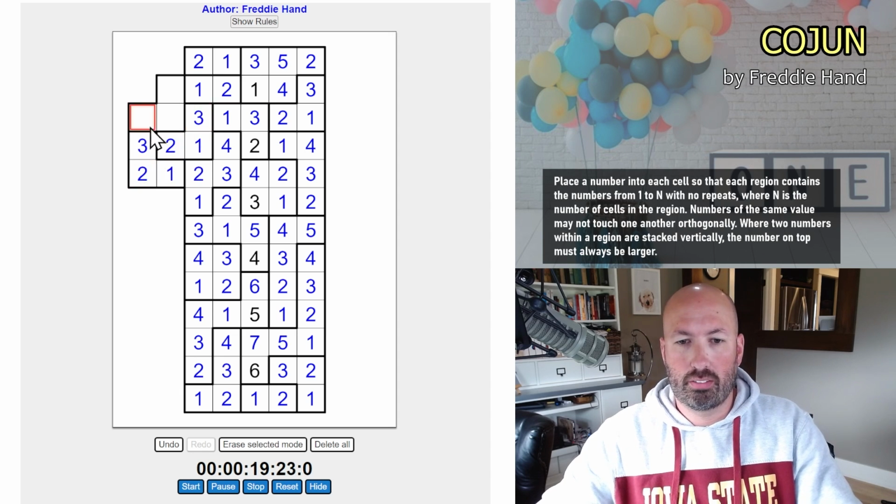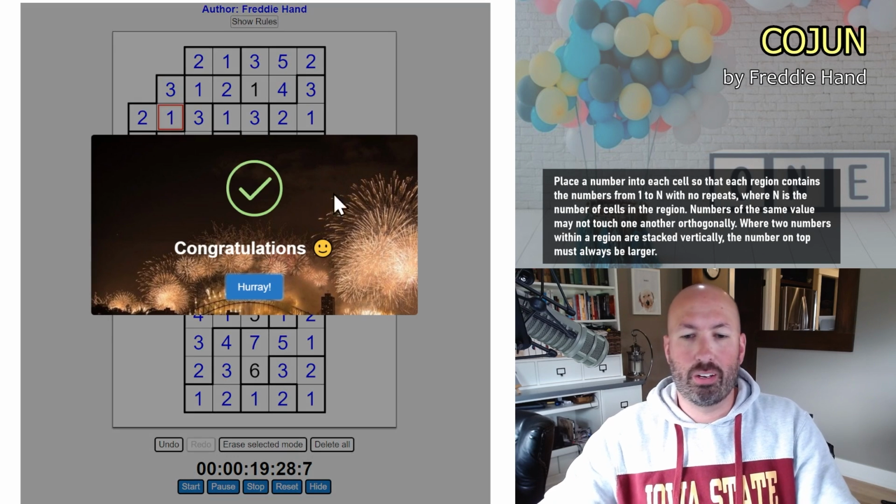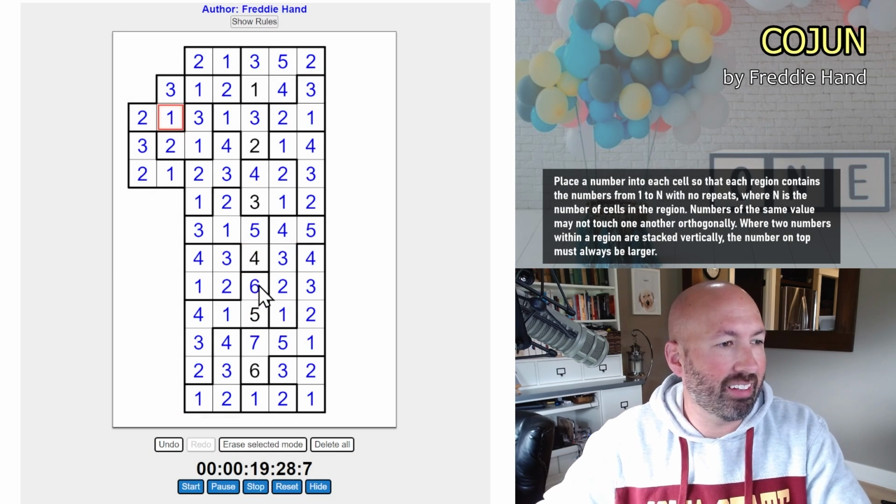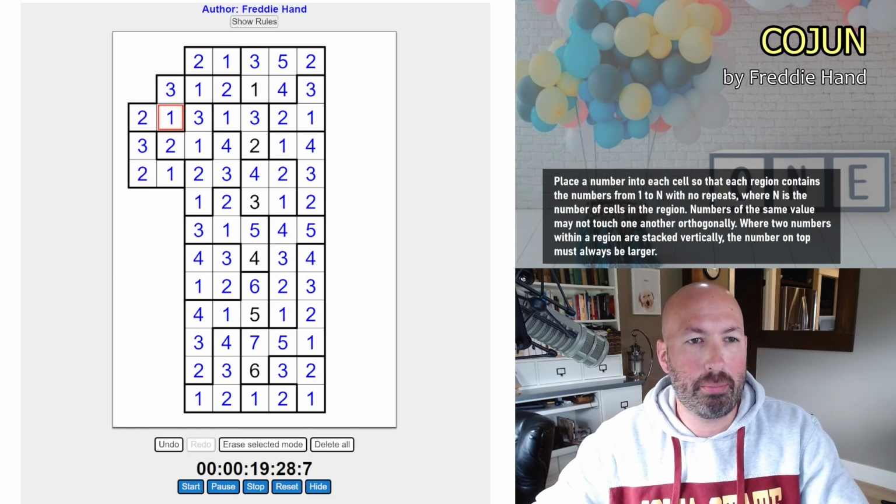It works. I don't know if I explained that very well, but it works. This has to be the 3, and the 2, and the 1. There we go. All right, well, that was slower than it should have been, but I got through it, and that's okay. All right, moving on to the second puzzle.